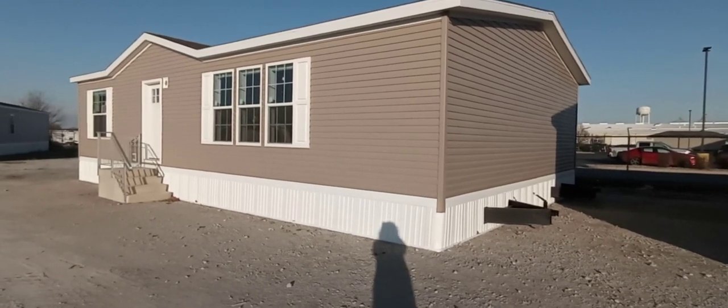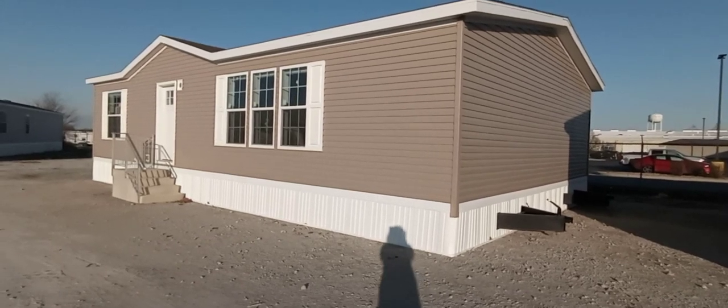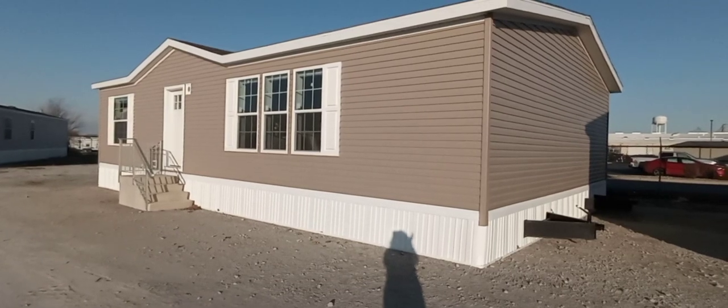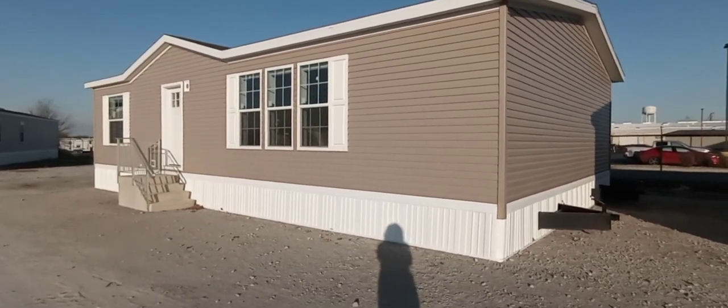We've got our 2023 show homes starting to roll in. We've got this one finished. This is a 28 by 44. We're showing it in a 2-bedroom, 2-bath. It is available in a 3-bedroom, 2-bath as well.